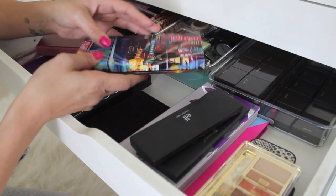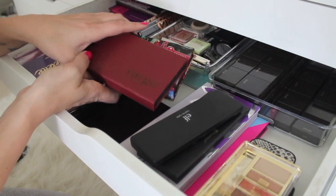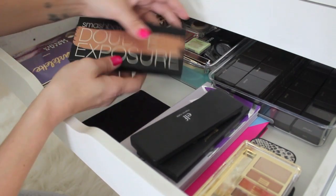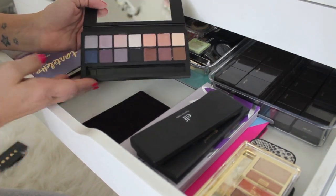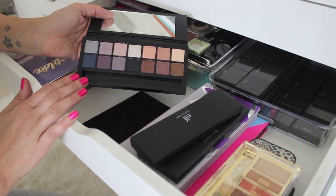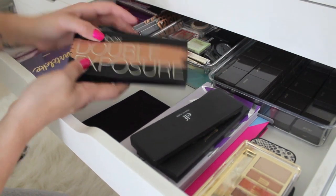Yeah, I don't know. Cargo palettes used to be really nice, but these two just, yeah, I was not impressed at all. And then the Smashbox Double Exposure Palette, I didn't give this enough of a chance. I'm going to try this one more time and see how I feel about it. If I'm still not that impressed, I'm going to donate her to a friend.